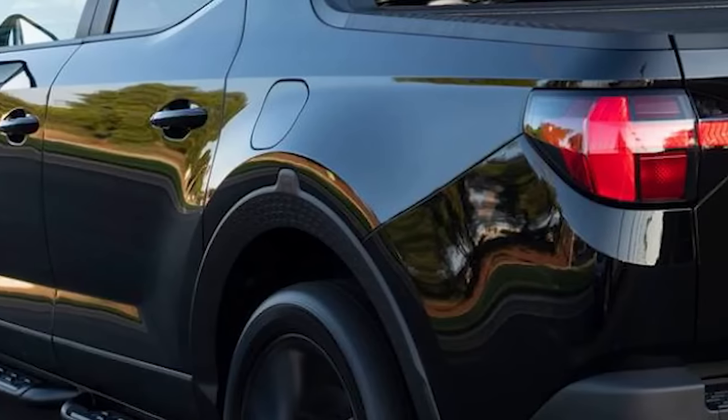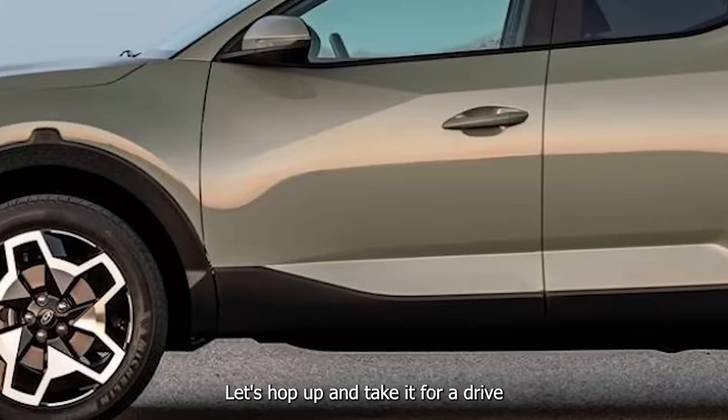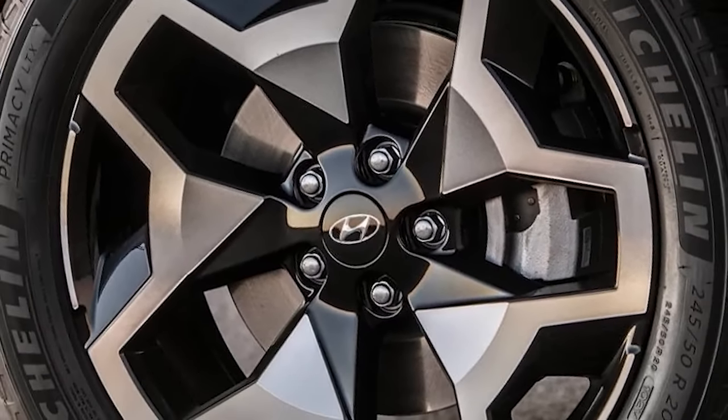Sliding rear window, pretty neat. If you look up at the dashboard. Alright, let's hop up and take it for a drive, 4,000 miles on this truck. Let's get the seat in a usable position here.